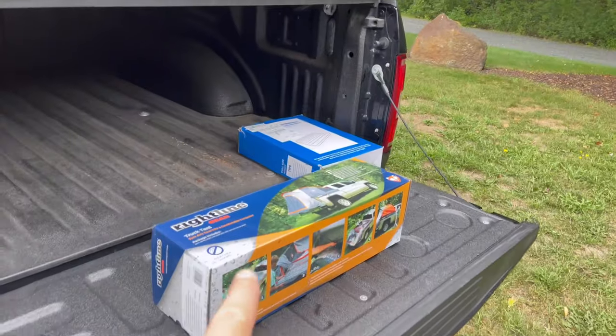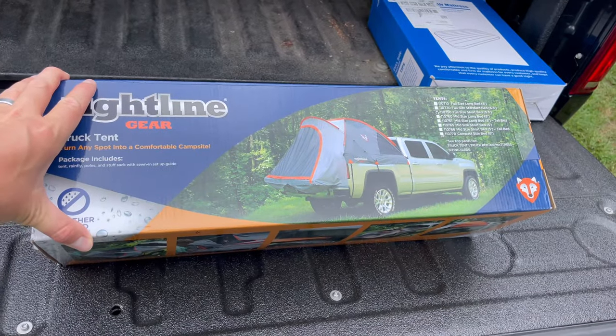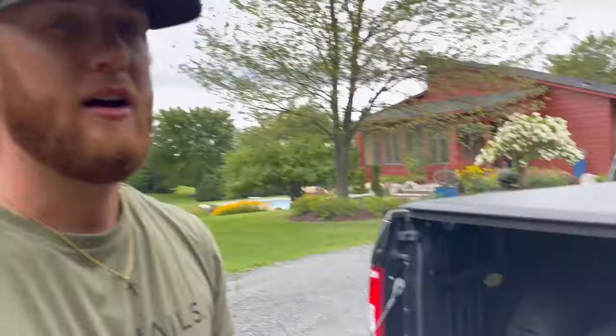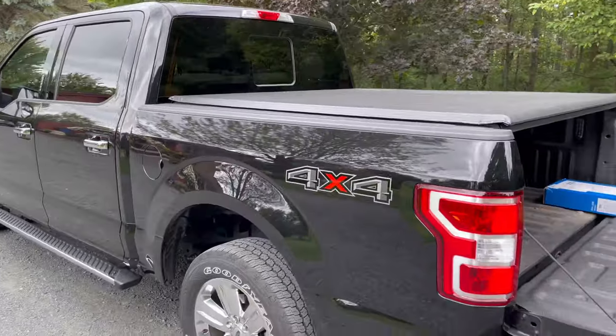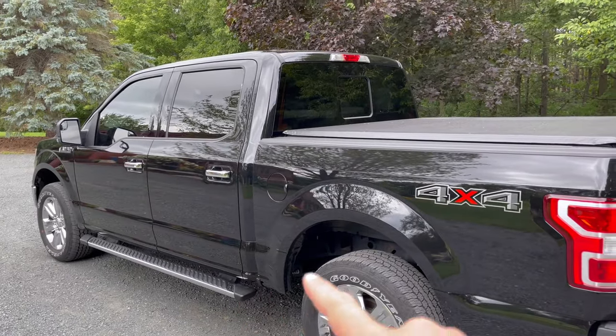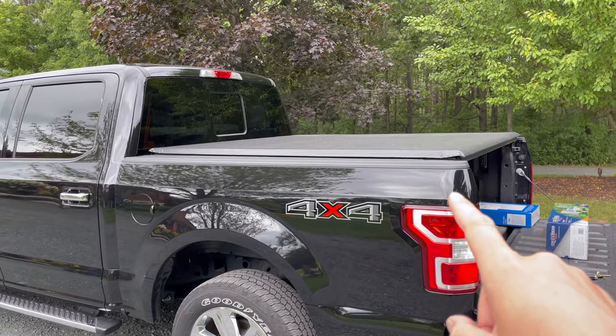So without further ado, I don't know if that's really how you say it or not, anyway, like I said, we have the truck bed tent. I went with the Rightline Gear. When I was looking online at what the best truck bed tents were, that was the number one rated one, and that's the one I went with. So I'll show you my setup and what I'm working with here. This is my 2019 F-150. This is what we'll be setting up the truck tent in.